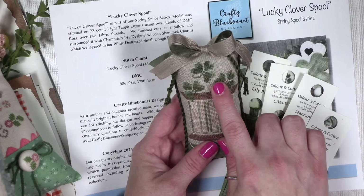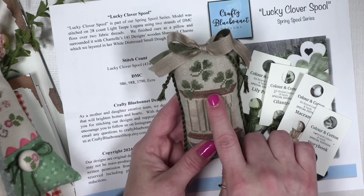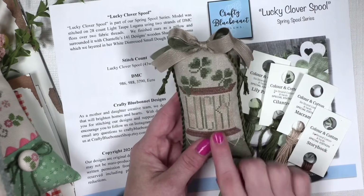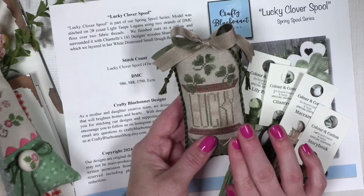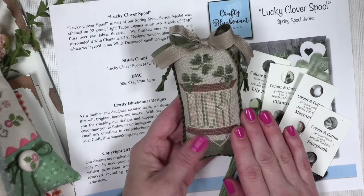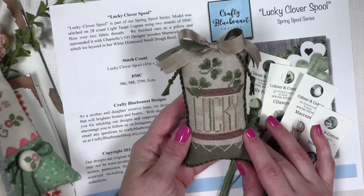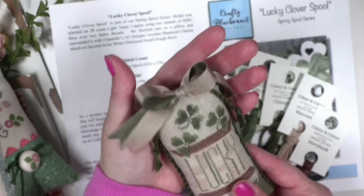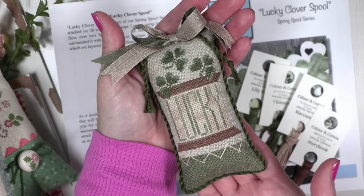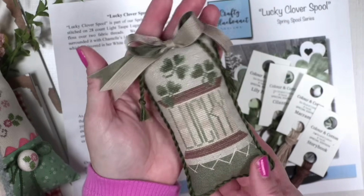I ordered the St. Patty's Day pins to place in my pillow, but I also ordered a set of pins to go with Annie's Strength and Dignity chart, which is part of my Nashville market release that I'll be sharing here in just a bit. So that is the only thing left to add to this, and then I'll share it on Instagram. Plus I have a little something else that's going to go with this, but you'll see.